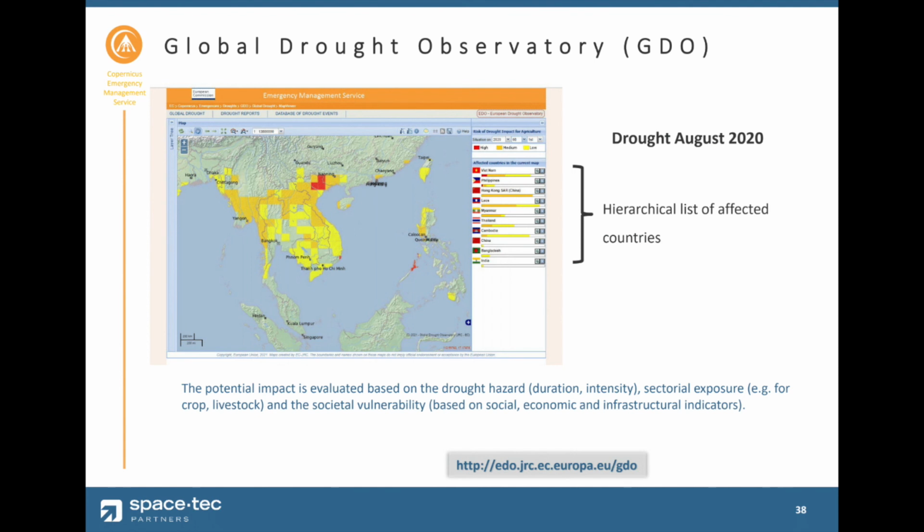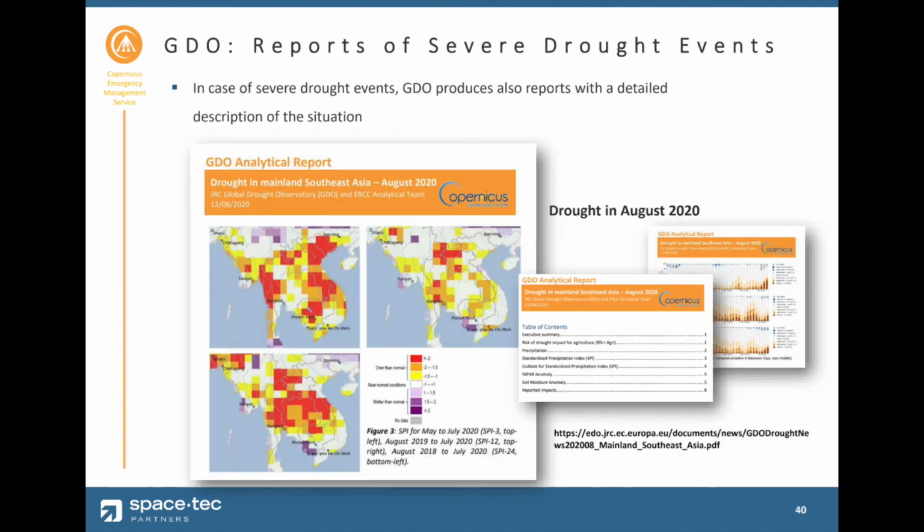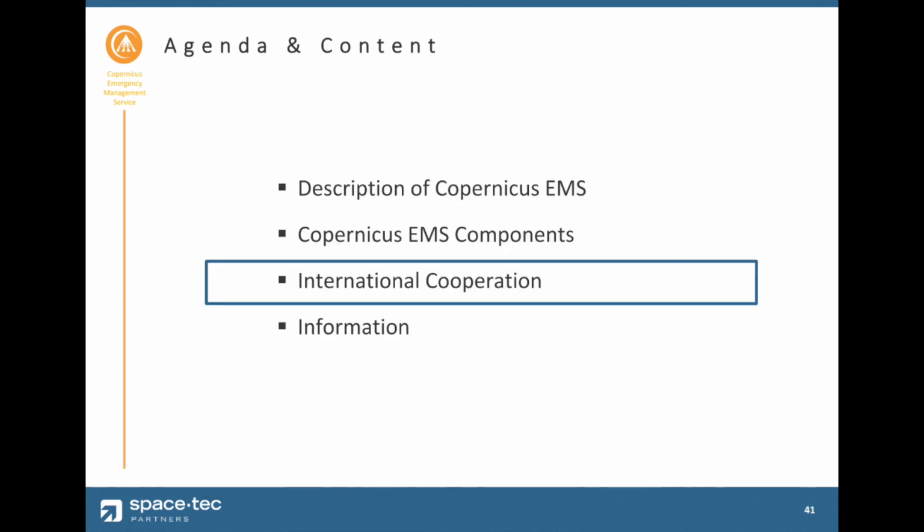This is an example of the information that was displayed before the drought of August 2020 in the region, and the color codes obviously indicate the level of severity, red being the most severe impact. And it includes, of course, a dynamic evaluation of the risk over time. And there are reports for the most severe droughts, the forecast of most severe droughts, that are produced on a regular basis.